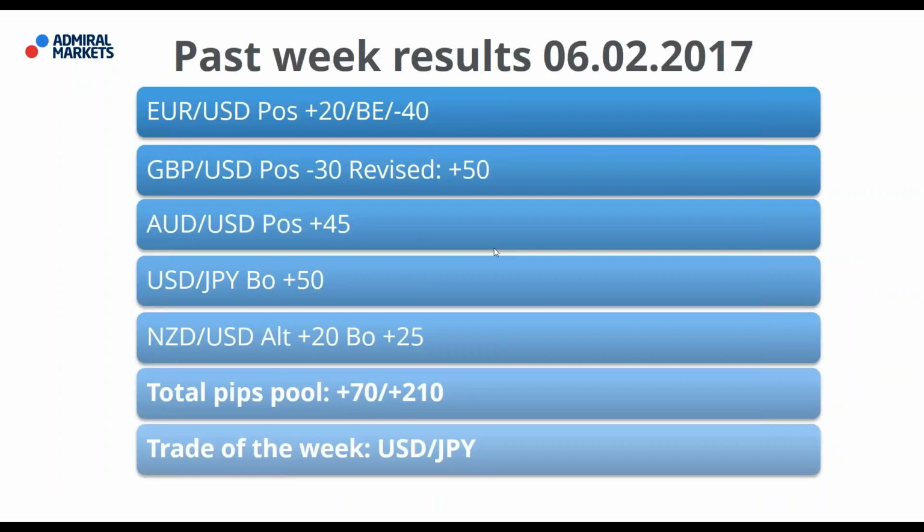Finally, we go with past week results. Euro dollar positional trade was either 20 pips, break even, or minus 40, depending on how you traded. I actually made a tweet and posted on Twitter when euro dollar was on break even, but after that it went 20 pips in profit and then it dropped. So depending on whether you held this setup or not, it could have been any of the three. I ended up with break even, but some people reported that they actually made 20 pips.